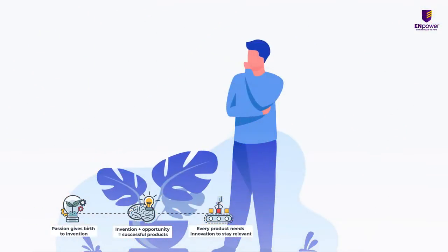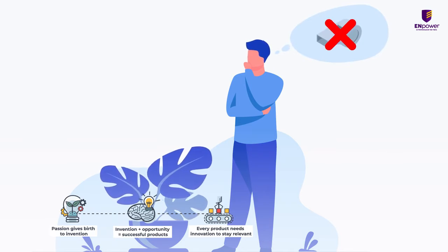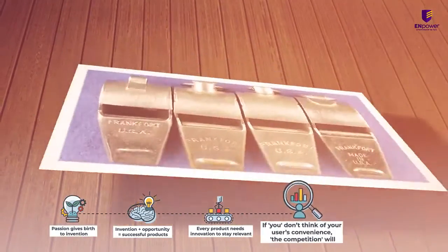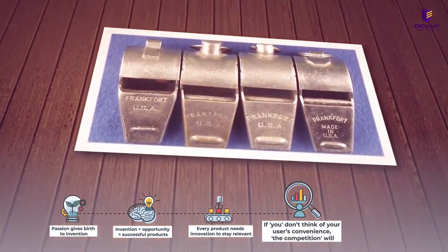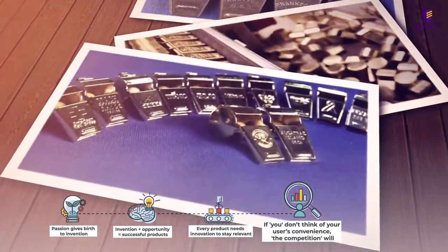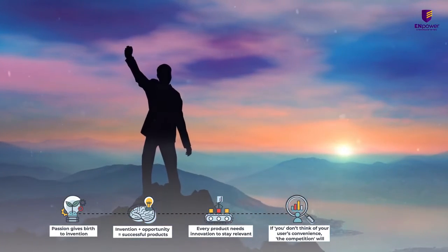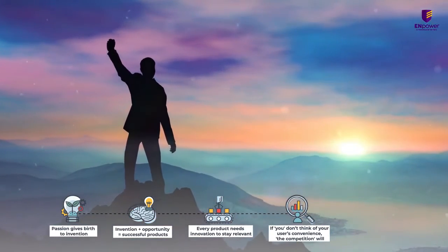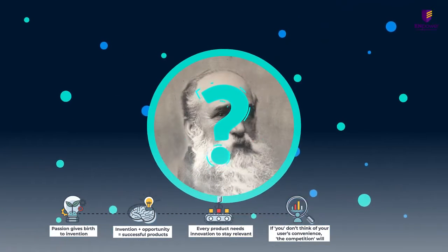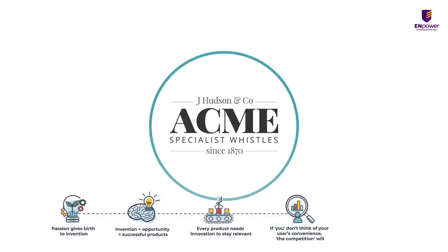After this incident, Foxcroft decided to create his own whistle that did not depend on a pea and was less likely to malfunction. This marked the entry of Fox 40, the second largest whistle manufacturer and the only competitor to J. Hudson & Co. Fox 40 immediately took over the market because of its reliable whistles. Now, was this the end of J. Hudson & Co? Of course not. After all, the Hudsons were the ultimate inventors.